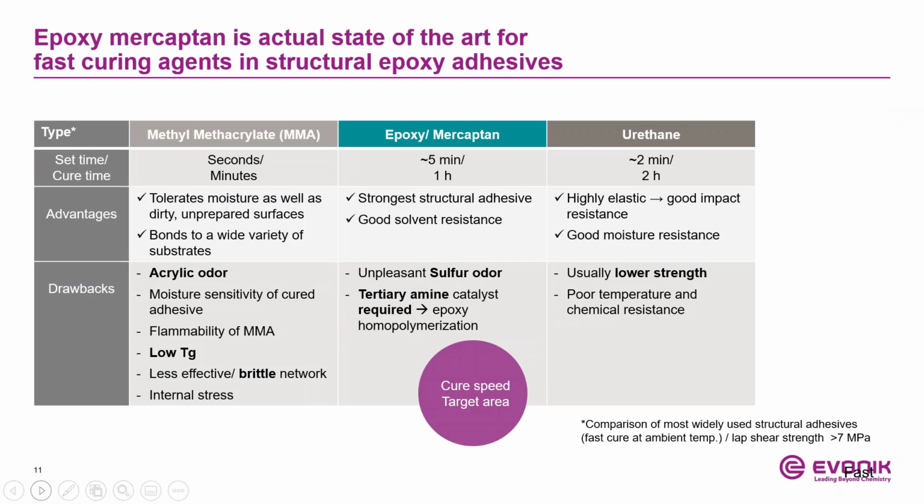Taking this into account for the 2K epoxy world, we are looking at a state-of-the-art positioning of different high or, let's say, ultra fast curing adhesives. Of course, the benchmark is the methyl methacrylate systems, which can cure in minutes or set even in seconds. Of course, there are some drawbacks to these MMA solutions. We do have an acrylic odor. These products are moisture sensitive. We do have quite a low TG, and these kinds of adhesives are quite brittle. So they are not really usable in the target application of structural adhesives.